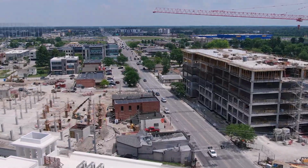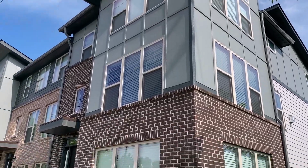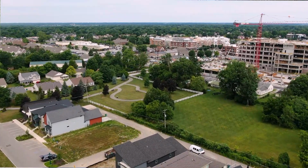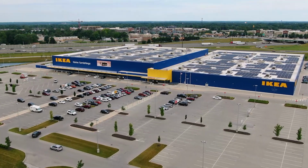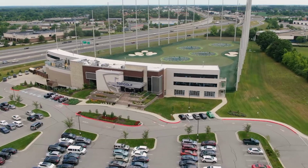And a lot of people know now, of course, that it's being developed heavily. And so you have a lot of apartments, you have townhomes, you have some new single-family homes, although they're incredibly expensive in that particular part of the city. But IKEA, Topgolf, and just everything that the downtown area of Fishers has to offer now is being developed there, completed, or planned for the future.